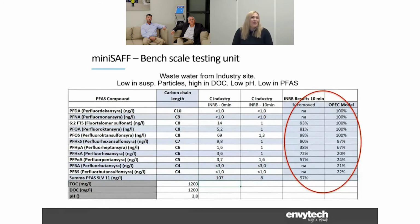This first water is low in suspended particles, really high DOC, you can see it's in the 1200s, and a low pH of 3.8. It also had a low PFAS level, but we didn't know that at the time. But when we saw it, we got really excited about that too, because even though we had 107 nanograms per litre going in, we were still doing 97% removal. And looking at the data, the predictive model versus the results that we were getting, it matches quite well also for this water. So it was exciting.